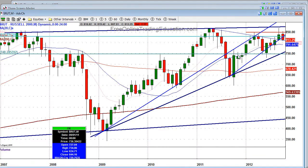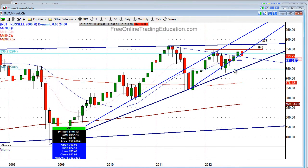So let's also take a look at the monthly chart here. The monthly chart, we popped up, we're pulling back, we're at a trend line now. Support or resistance? We're at that support line. The question is, can we hold or will it start to break down? If this breaks down, gang, whoo, it's going to be a nasty fall. We could be at 750 before you know it.